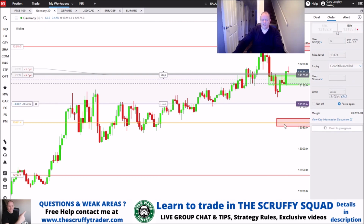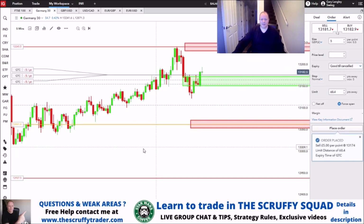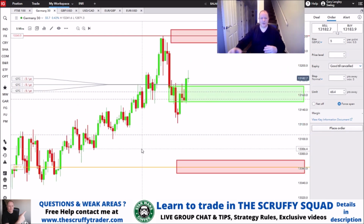Okay, the reason why I'm taking this trade is because the other one's already in profit and it isn't going to cost me anything to take another trade on. If it starts going wrong, kill the other one, doesn't make any difference, still get paid. And that kind of takes me to when people ask me about stops and the way that I look at stops.